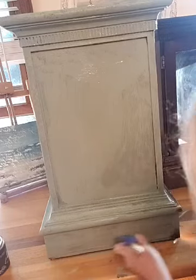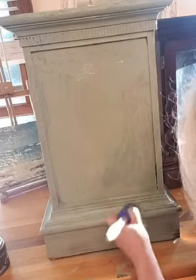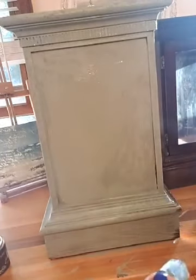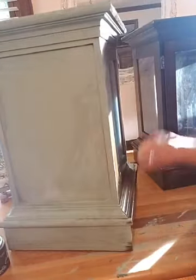This is an end table. And this is the back of the end table. So I'm going to let that dry. And this is the side.